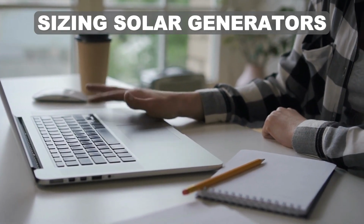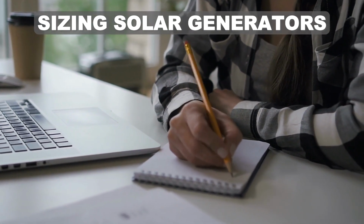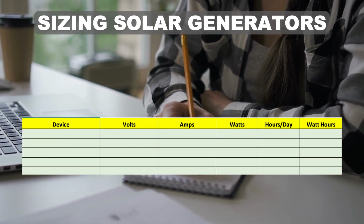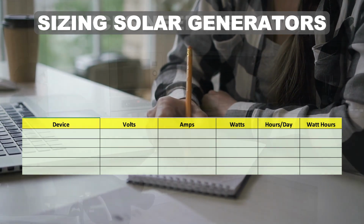So let's jump right in. To properly size a solar generator for your family, you'll need to do a little homework first. Now, I've made a simple spreadsheet to keep track of this, and I encourage you to do the same, or at least write it out on a piece of paper.